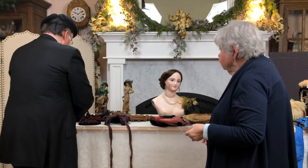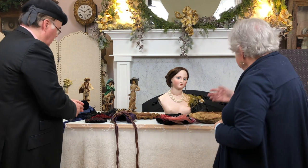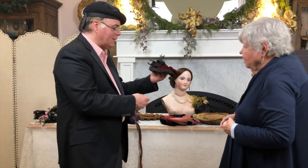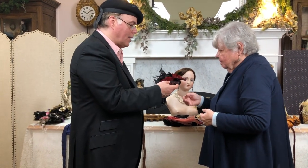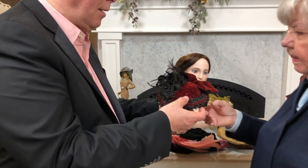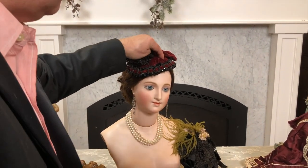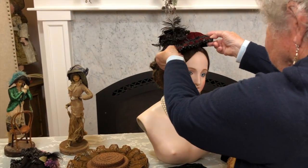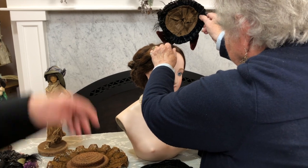Big doll. Now, then, Michael, did we want to say anything about what about this? We have to talk about our jet here, but all hats are not for the day. Do you think this is an evening bonnet? Yeah. Now look at how chic that is. And if that were on a doll, it would make a doll look matronly.